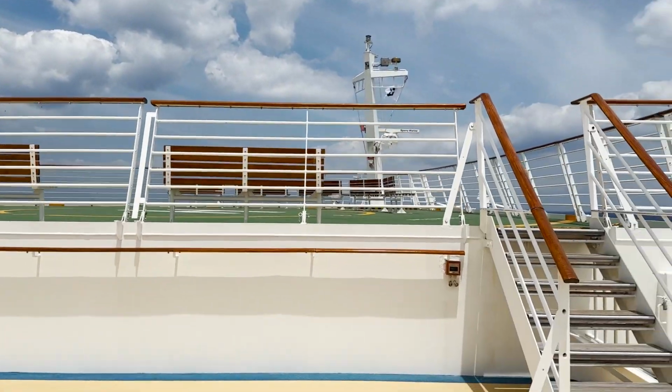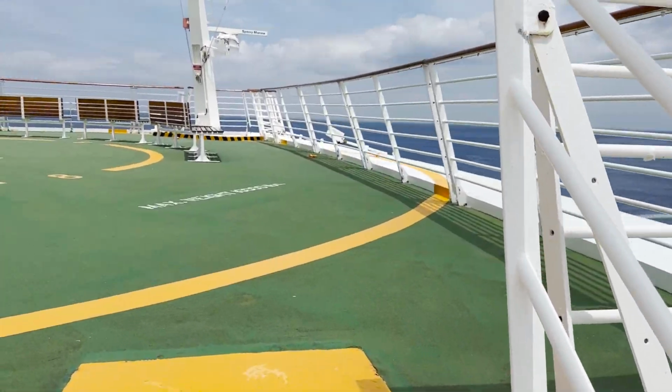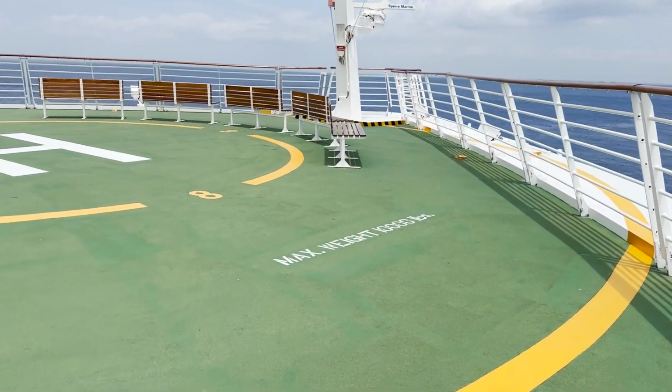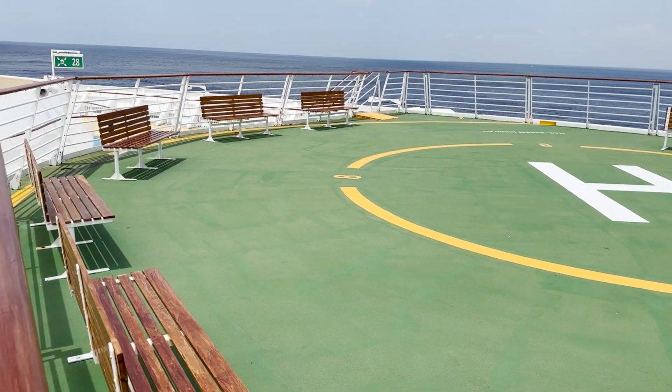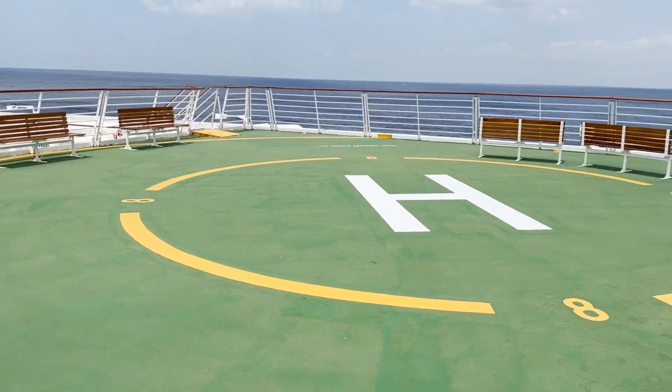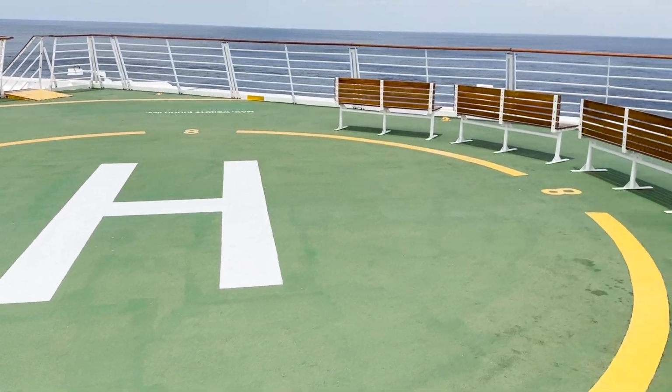Once you get to this area, you can proceed up the stairs here. And unfortunately, there is no workaround for accessibility with this part. So you have to be able to get up the stairs to actually get on the helipad area. They do have a lot of bench seating out here, and obviously its main use is in case of an emergency for a helicopter landing.